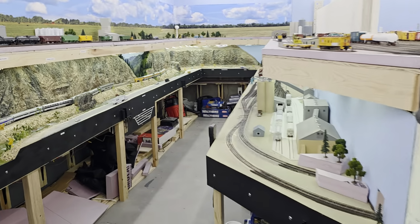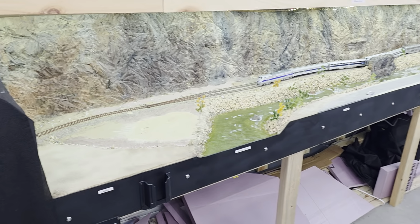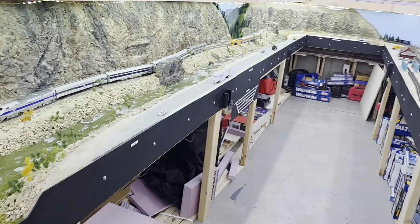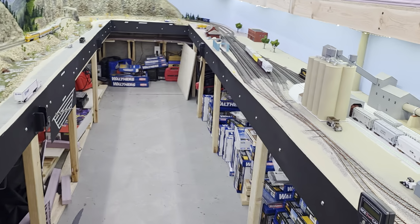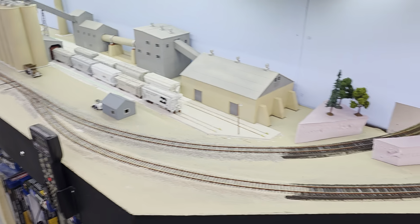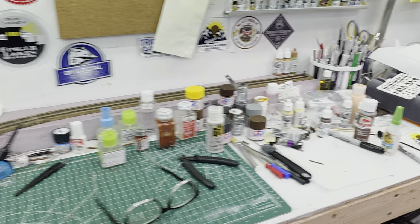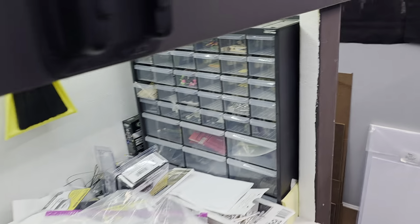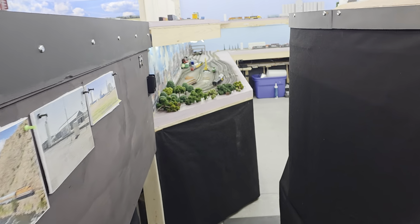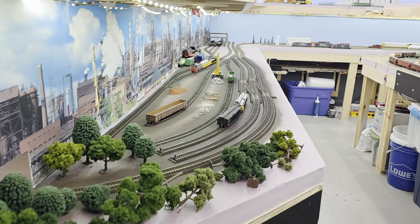Down here we have the Royal Gorge route that goes through south central Colorado, and the main line wraps around to Canon City, Colorado, ends here at the Portland Cement Plant where it passes through the backdrop. I've got my workbench here, and we pass around the peninsula here to Pueblo, Colorado, and the steel mill that's on the southeast side of the city there.